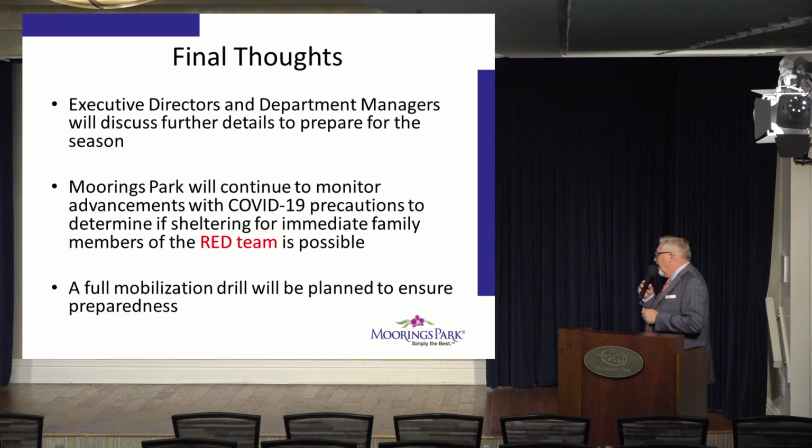We'll continue to monitor the advancements with COVID-19 precautions. As I've indicated just a moment ago, great strides have been made to relax a lot of the restrictions, but in a scenario where we have an enormous number of people living in a tight, sheltered environment, that may change our approach on precautionary measures.